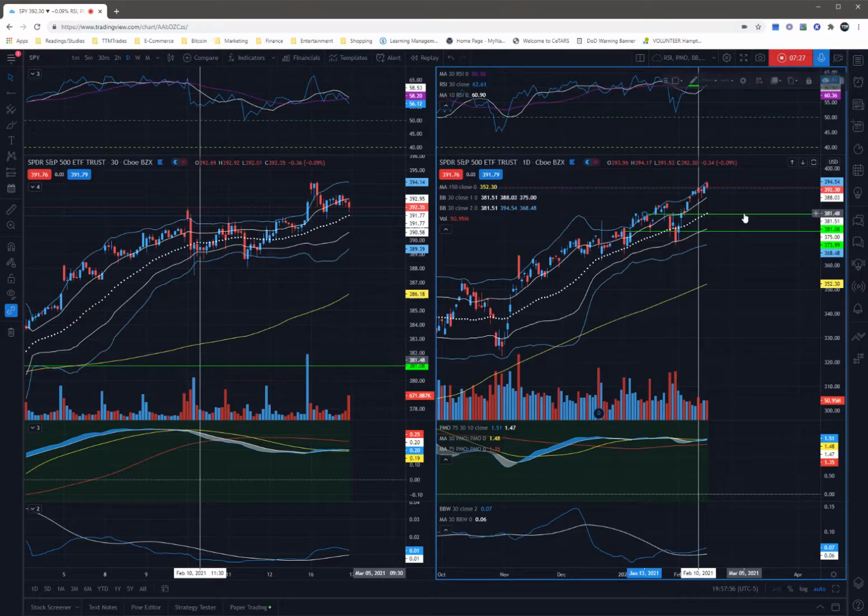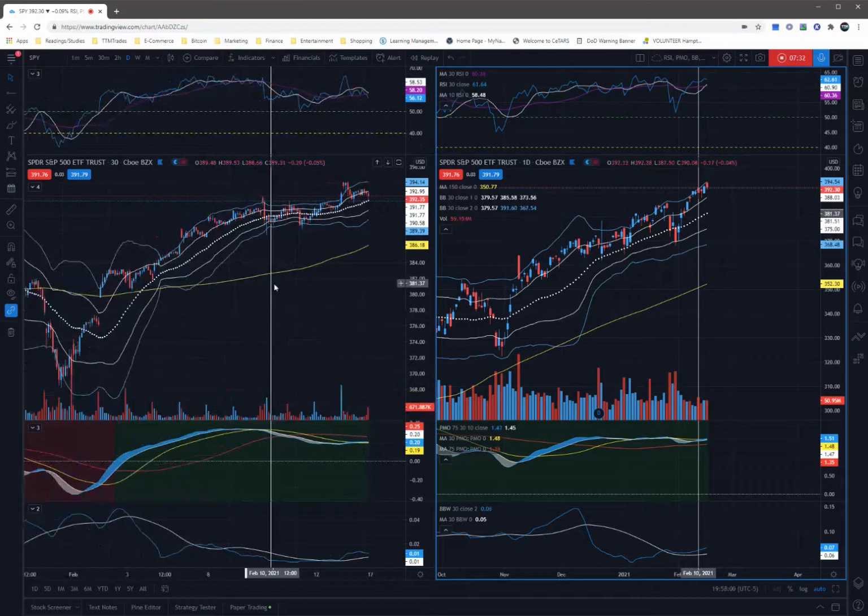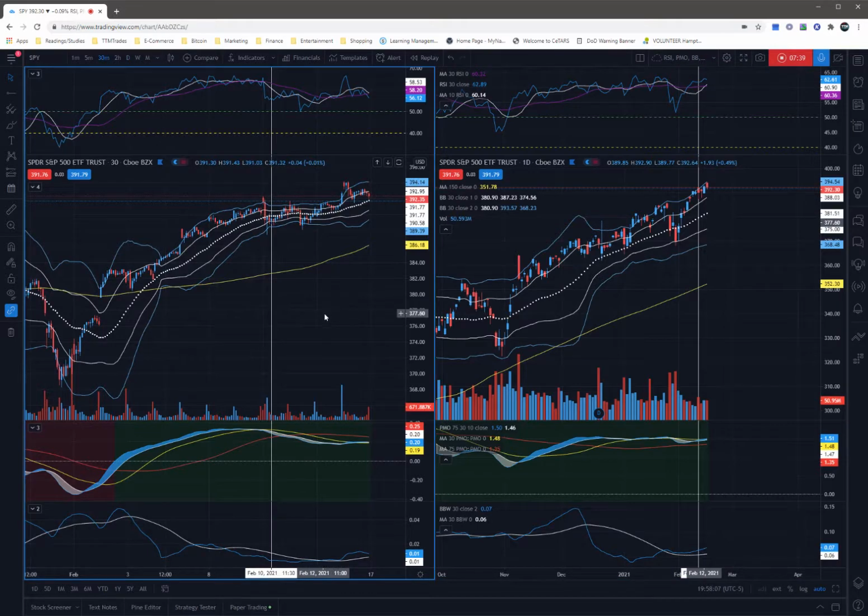But I just wanted to show you that, with each one of those moves, for me, every time I get a signal, there's a shakeout period. And it's crazy for me because it's not every single time you get a shakeout period like that. Okay.